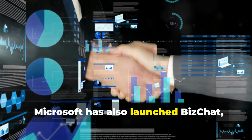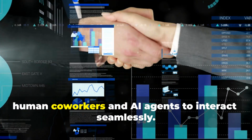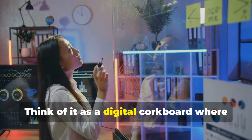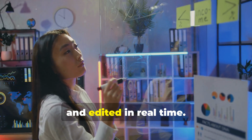Microsoft has also launched BizChat, a new collaborative workspace that allows human coworkers and AI agents to interact seamlessly. Think of it as a digital corkboard where various files can be posted, shared, and edited in real time.